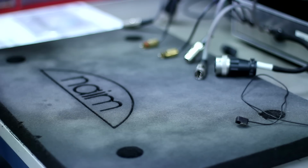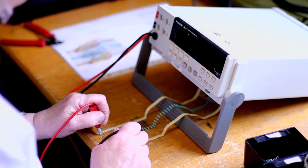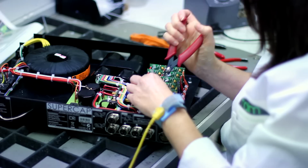Next step is bench testing. We don't get to listening until we've done a whole lot of steps before that. There are some basic measurements that everybody does. We've developed a whole set of measurements that we do on top of that. We measure each component and make sure that the left and the right equivalent of these components are fitted by hand so they end up in the right place in the product.